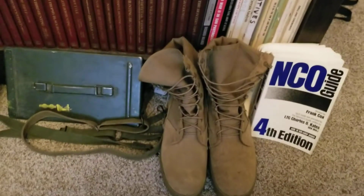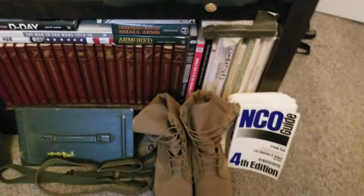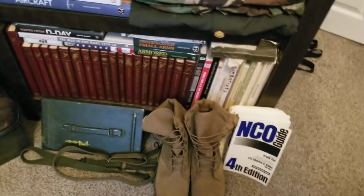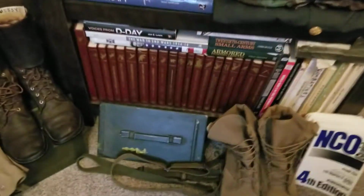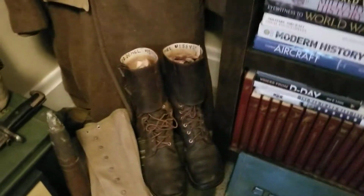A pair of modern combat boots that was also given to me by my dad, whose buddy is over in Afghanistan right now. Those are his pair. He gave them to my dad, and my dad gave them to me to put in my collection. Some ammo crate stuff. A pair of World War II double buckle combat boots, named inside.